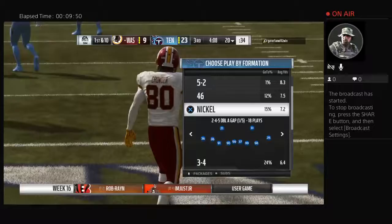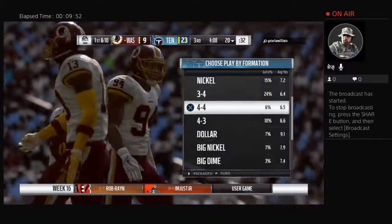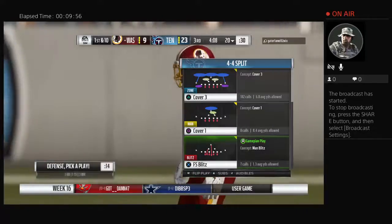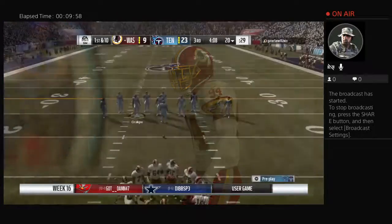So now we look at the Redskins offense getting ready for their first possession of the second half. They were able to get the stop defensively. Now a chance really to set the tone here in quarter three.